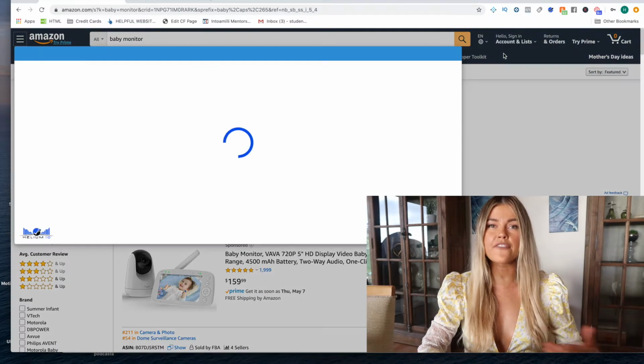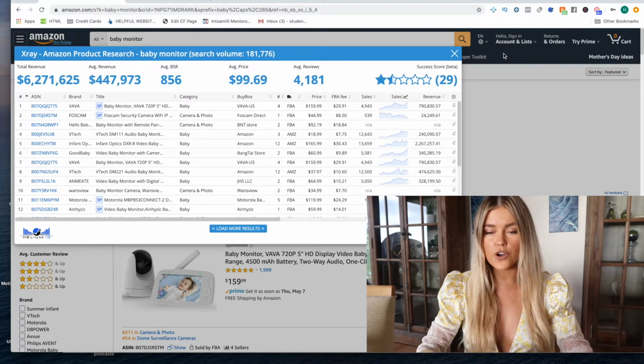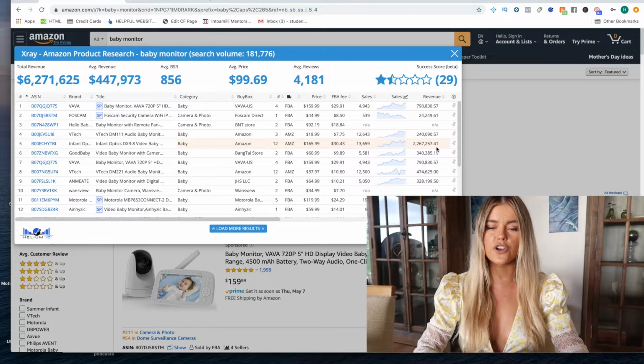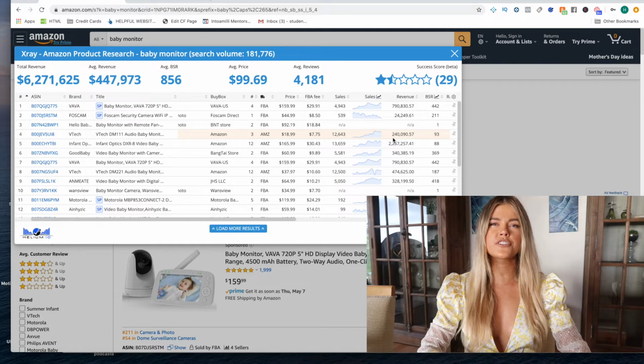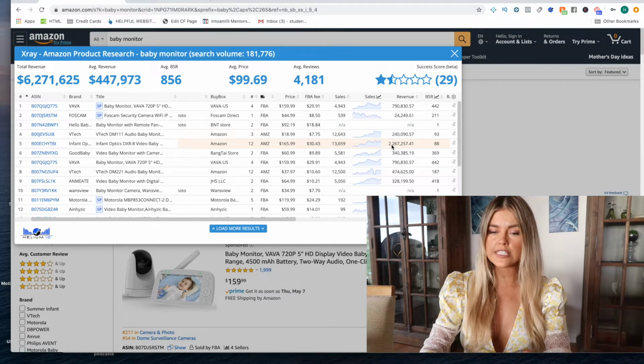Obviously you can't sell everything and anything on Amazon. That's not how it works, but this market is clearly doing really well. There are people doing hundreds of thousands of dollars worth of sales, and good for them. When they got in early, they got into this market, things are working out for them. Does that mean you should do this market, right?